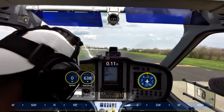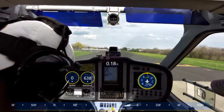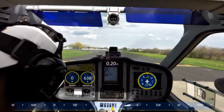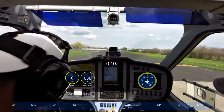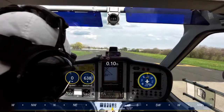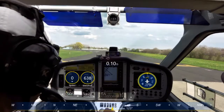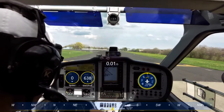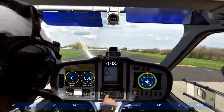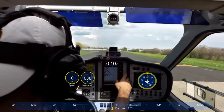All right, so trim is set, throttle at idle, brake currently on. Choke is off, battery generator on, mags both, flaps at zero, ELT armed, gas is on, lights are on, avionics are on, 1200, alt, proper channel, GPS is not set.